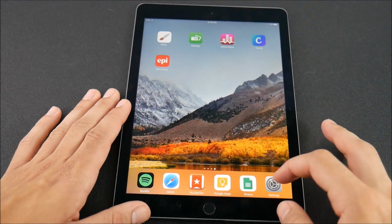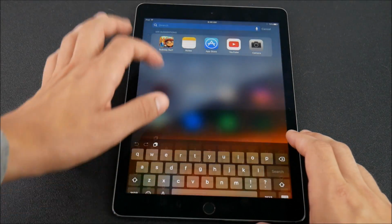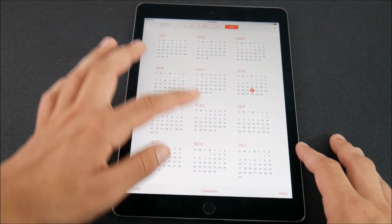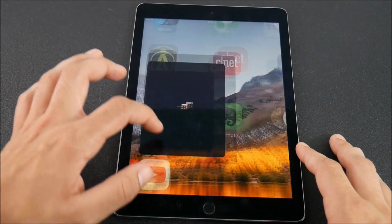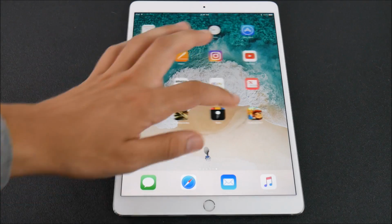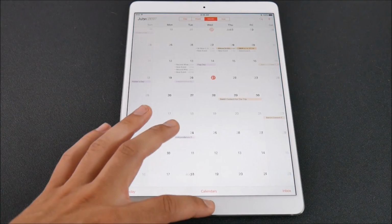Now, in terms of performance, the iPad Pro 9.7 was never a slow tablet and actually very fast. Even to this day, it's extremely fast with the A9X CPU and 2 gigs of RAM. This thing was just a monster in performance no matter what you threw at it. But Apple has said to improve the speed by up to 50% on the iPad Pro 10.5, and it is kind of felt, but I haven't seen it too much in just everyday basic tasks. But you can see that just a little bit smoother across the board, a little bit faster.